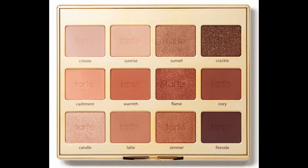None of them are really shade for shade dupes, except for this one with the Tarte Toasted. Yes, Tarte Toasted. This one is almost exactly shade for shade. There's two shades that are slightly off, which is this one right here. But yeah, this palette and the Tarte Toasted are almost shade for shade dupes. So let's go ahead and talk about this one first.